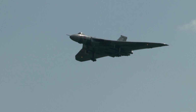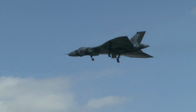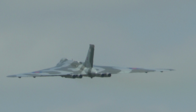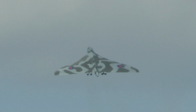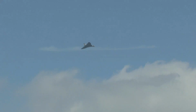Here she is for the last pass with her gear down, and wait for the sound as those spool up. There she goes. Wasn't that absolutely super?